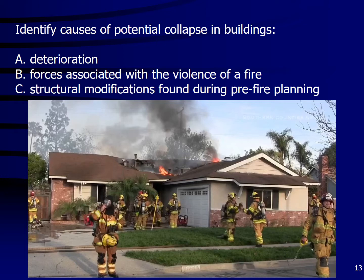Deterioration, this is one that we've talked about for a while. This is just the physical fire consuming the building material. Now, forces associated with the violence of fire. As the building is starting to heat up, you have a large pressure increase inside the structure. You get a high pressure. So the walls are trying to bow out, the roof's trying to push up, the floor's trying to push down. That causes a large amount of stress on all the materials and the fasteners that are being held together. That is an example of a force applied.